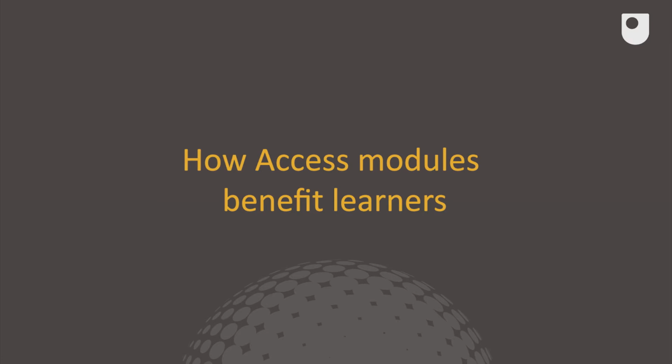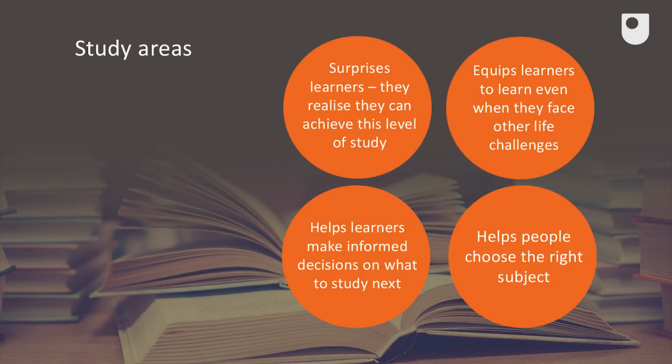Well, we've certainly seen some delightful feedback from students who've signed up for the Access module, perhaps thinking that they didn't know they could ever do this level of study. And they've surprised themselves, and they always praise their tutors hugely for the support they've given, because when you're taking your first steps in higher education while working as well, lots of things can go wrong, lots of things can get in the way of your studies. And we find having a very flexible program and tutors who are used to working with adult learners really means that confidence can be built up.